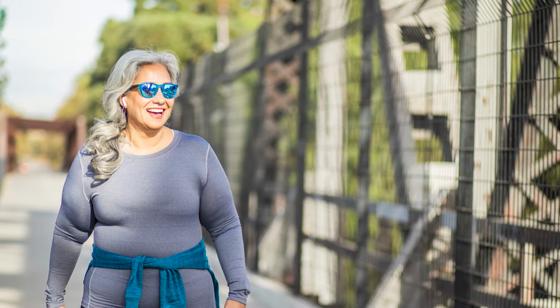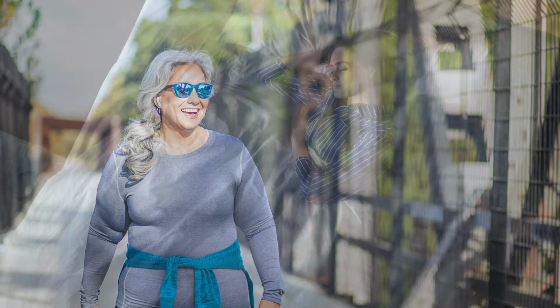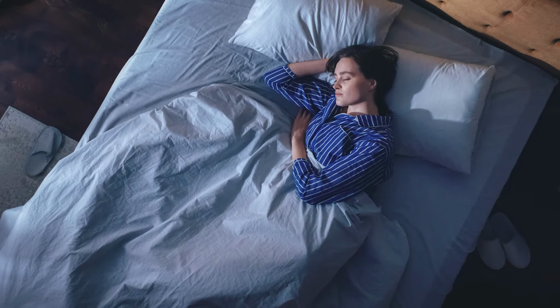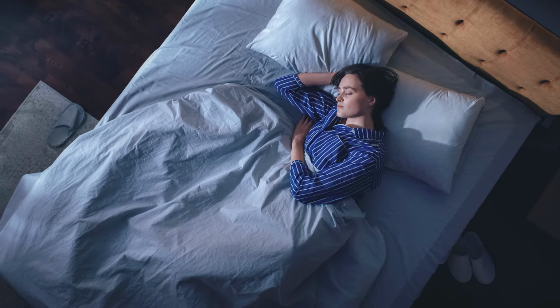There are many different benefits of blue light. Blue light helps with alertness, memory and brain function. It also elevates mood. Think about when you're outdoors in the sunlight, it helps elevate your mood. Blue light also helps regulate the natural wake and sleep cycles, the circadian rhythm on a day-to-day basis.